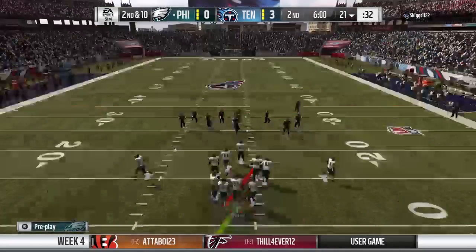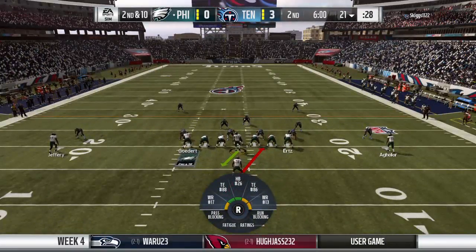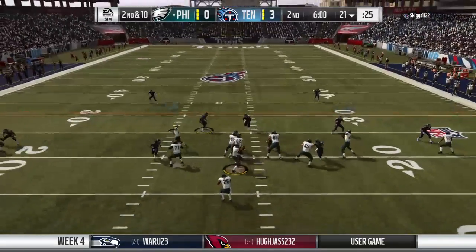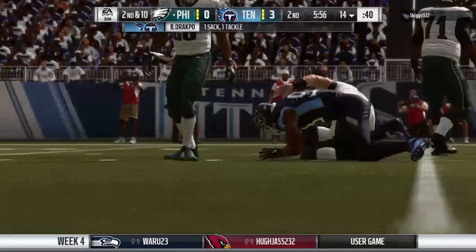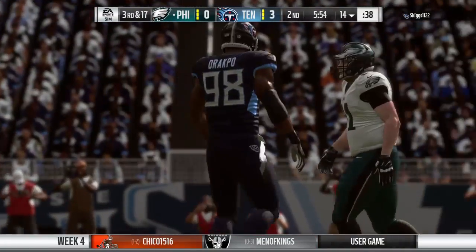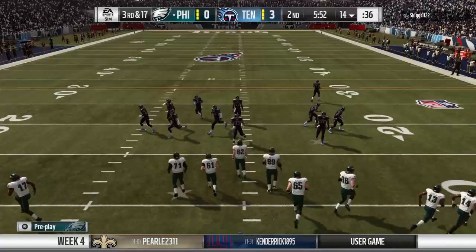An incomplete pass on 1st down. That leads to a 2nd and 10. Back to the air on 2nd down. Pressure comes, and the Titans are able to bring him down. Brian Orakpo in there to bring him down for a loss of 7.